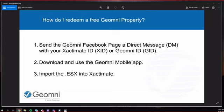In other circumstances, you'd probably use Exact Analysis, or if you're used to ordering from Geomni, because this is really for the adjuster one by one, it's not being tied to any specific account. You're not actually going to have it as part of your traditional ordering mechanism. So it's going to come in via email, you'll download it, and then you'll import it into Xactimate. So that's the process there.